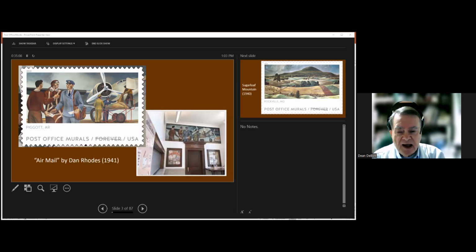We're going to be coming back to this, but this is the standard way that post office buildings were done by the federal government in the 1930s and 1940s. They had a standard blueprint, and the lobby consisted of this one door that said Postmaster, and above it is this space, and this is where the murals were painted.